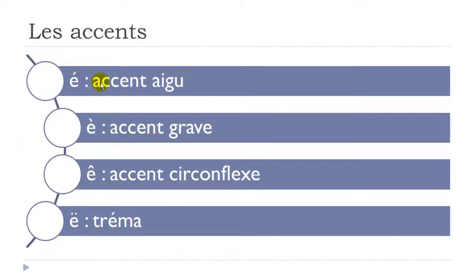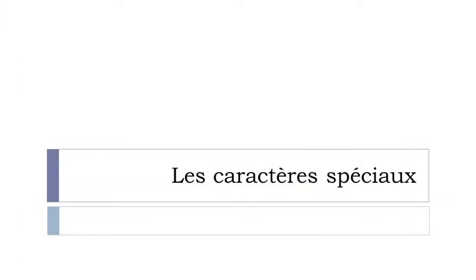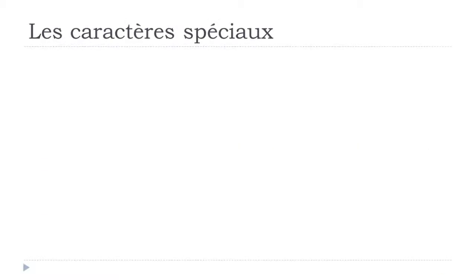The first one, accent aigu, remember, é, accent grave, è, and the last one, accent circonflexe, ê. So we'll focus on les caractères spéciaux, the special characters that maybe you will have to use if you want to spell your name, or if you want to give a web address or something like that. Because normally they can be quite useful, and at the very beginning it's quite useful to spend a little time on them. Okay, so let's start now.